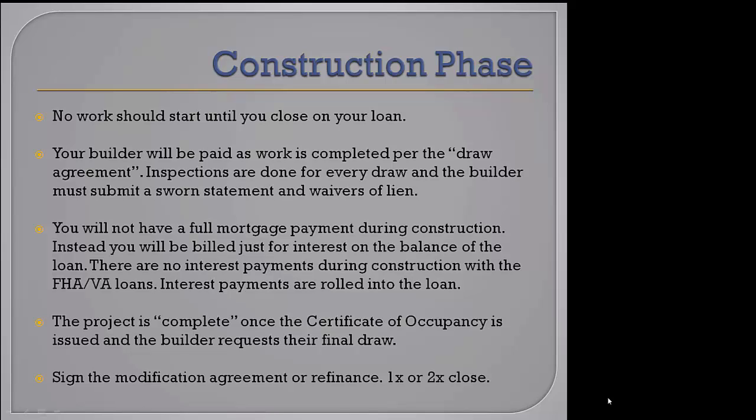Now, when the project is completed, that great day, the project is done, the certificate of occupancy is issued, and the builder has requested their final draw. When that day comes, the process kind of hits a fork in the road, and if you were doing a single close loan, the bank is going to send you out what's called a modification agreement, where they're just going to let you know, okay, your loan is being modified from an interest-only construction loan to your 30-year, 15-year fixed-rate mortgage.